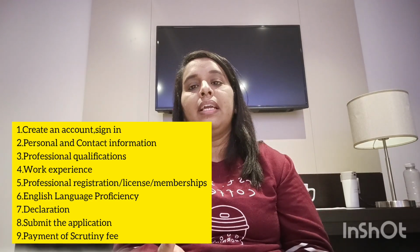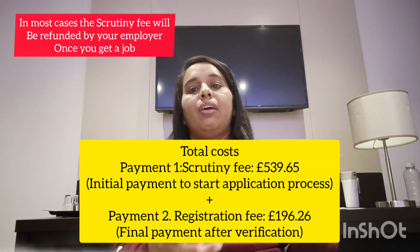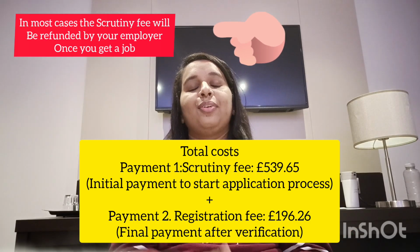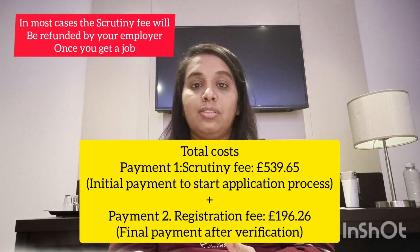The current fee is 539.65 pounds. So that is around, I can say, 53,000 Indian currency. I'm not sure about the other currencies. So you have to do this payment, and only then your process is going to start.